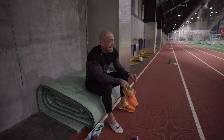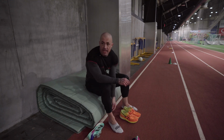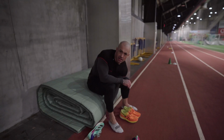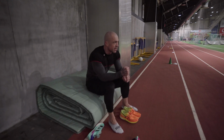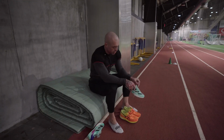Warm-up's done. I feel like I am as loose and warm as I'm going to get for today. A little bit stiff. Feel like the low back doesn't want to disassociate from the hips too much. There's a lot of stiffness down there. So I did a little bit more on my warm-up to loosen up the low back.